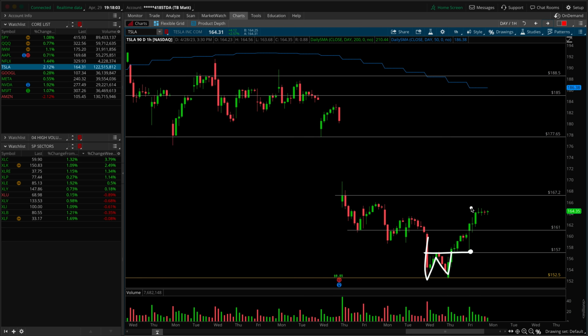That was great, but again, how do you play this long at this point? It's got to be a patience play over that 167.20 to start to close the gap overhead. Higher lows are ideally constructive over 161. You could look for pullback buys there. Anything underneath, kind of just off in no man's land. I wouldn't trust it underneath 161 on the long side.